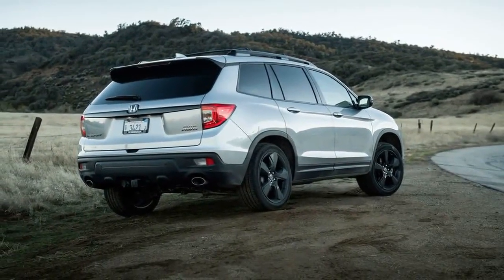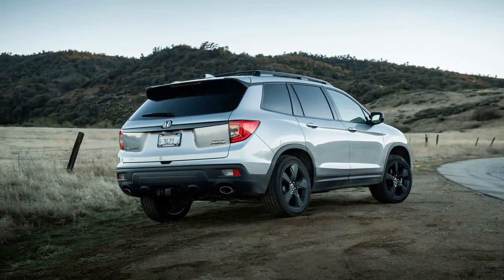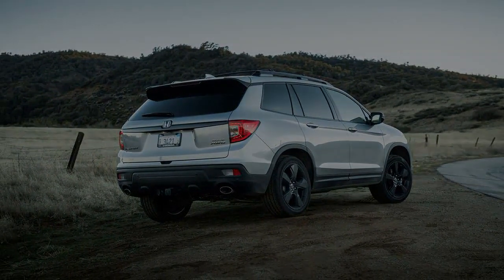Visually, the Passport blends elements of both the Honda Ridgeline pickup and the Pilot. Its front fascia.